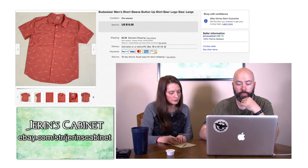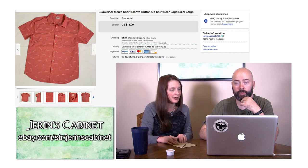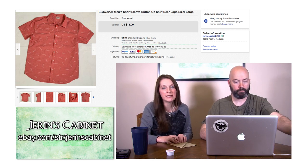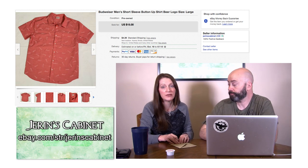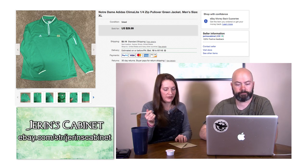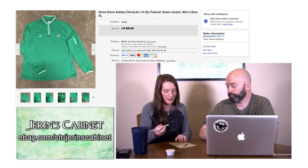Budweiser men's short sleeve button-up shirt. It's got beer logos. This was actually really nice. I thought I was going to get more for it, but I spent $2.40 at Goodwill and sold it for a best offer of $11. Notre Dame Adidas Climalite pullover green jacket. We showed this in our haul video, our last video, and I said that there were two holes in it, so I took a best offer.